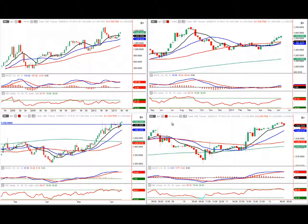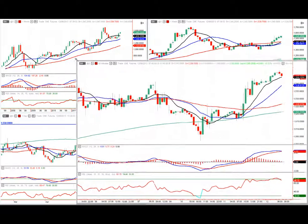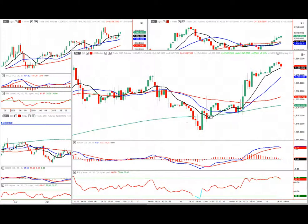In fact, if we come down to even lower time frames, now I'm looking at the 60-minute chart, and I'll just zoom this up so you can see. Here on the 60-minute chart we've got this trend looking very, very nice. Nice clear series of higher highs, higher lows, all the moving averages in the right order as well. Lovely convergence here on the indicators as well.